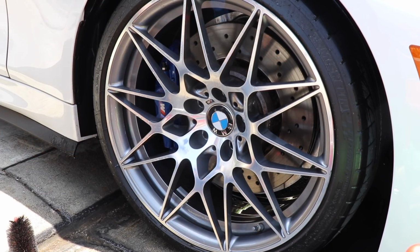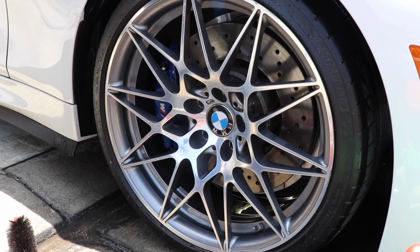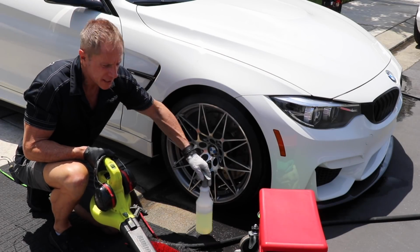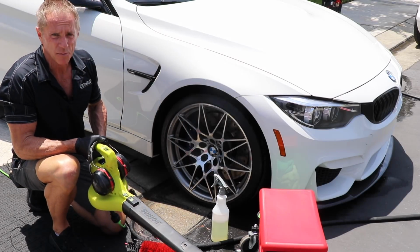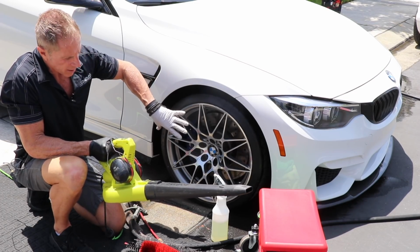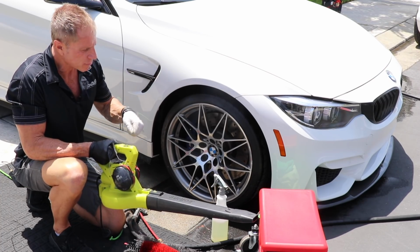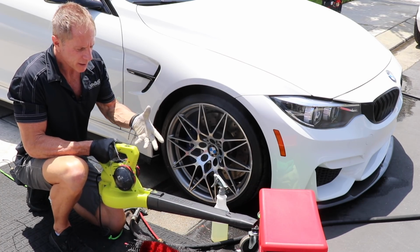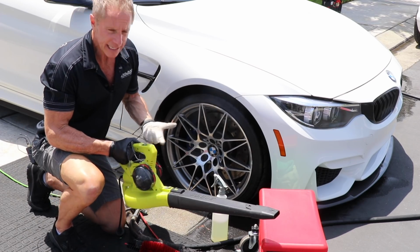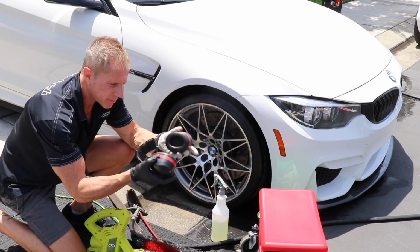Now I'm going to blow the wheel. Yes, folks, you are going to see Darren publicly blow a wheel. Viewer discretion is advised, because Darren is going to blow a wheel. And in this context, what I mean is I'm going to blow the water off with my electric leaf blower. That is my winning balance as far as compressed air. I don't have to rely on an air compressor. All I need is a little bit of electricity. I'm going to practice safe blowing by protecting my ears.